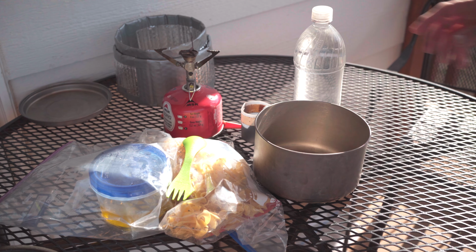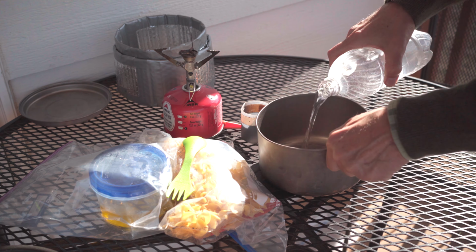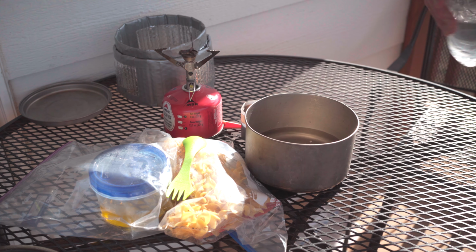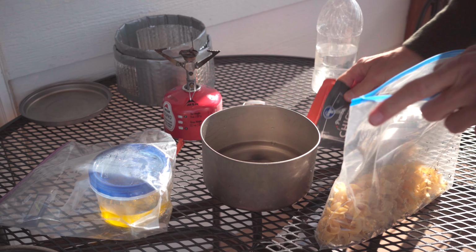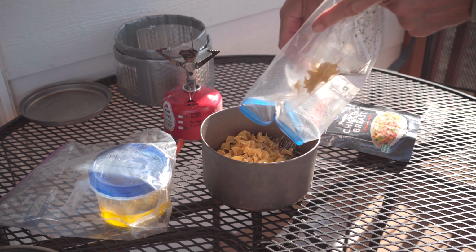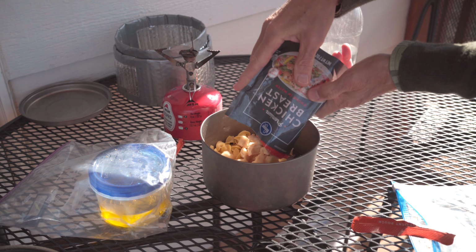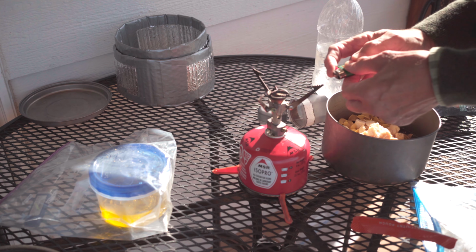Now I'm going to cook some chicken and noodles. Kind of the same as the chicken and rice. I'm going to fill this about half full of water. I'm putting about half a liter of water in here. I want to make sure I have enough water so that it does not burn. I'm going to pour my chicken out, pour the noodles in, chicken in. It's already got all the seasonings in it. I'm gonna light this fire.